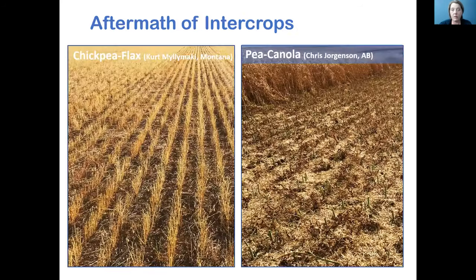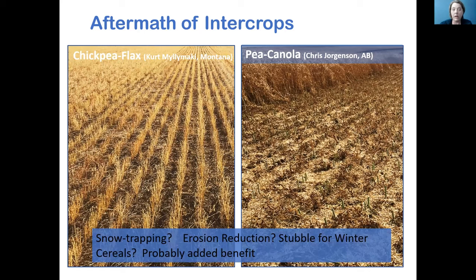So this is the chickpea flax, pea canola. There's less residue left after, than on pulses on their own. And that's one of the big attractions that a lot of farmers are cropping, because they're trying to protect their soil. Their soil health is very important to them. That's true of a vast majority of people that are intercropping, is that they've realized their soil is their greatest asset, and they're trying to protect it and build it. So snow trapping, erosion reduction, and possibly stubble for winter cereals on a pea canola or say a pea oat. So there's likely benefits there.